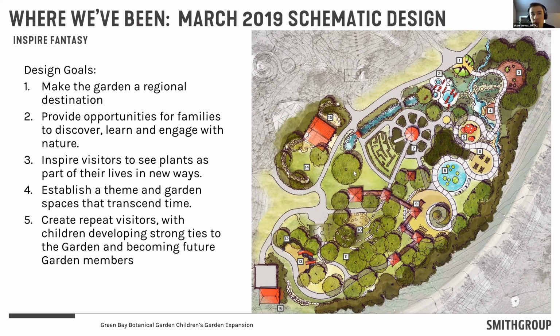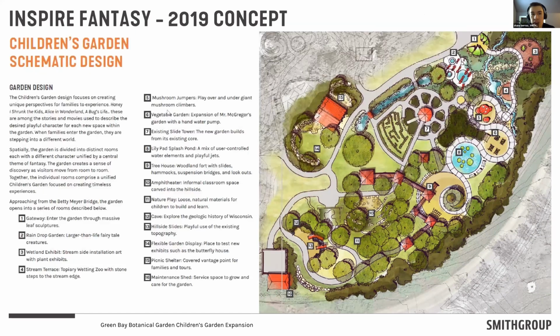So the plan itself is characterized by these different component spaces. Starting with number 1 on the top of the screen, there's a gateway space. Most visitors to the garden come down from the northeast, and that would be an artistic element in a space to really welcome you both into the existing children's garden and the new expansion. Next to that is a raindrop garden.